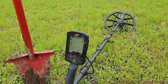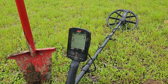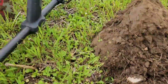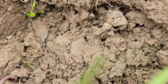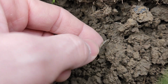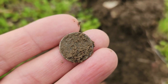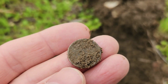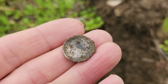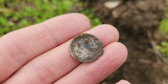All right, well, I just had a good signal, mid 80s, kind of jumped down to 79 maybe, but mid 80s I would call it. Fairly deep, I would guess maybe 5-6 inches. But look what we have. Look at that. What's it gonna be? I see reeded already. What do you think? Definitely reeded. What is it? Oh, it's a Barber. Yeah. Looks like a Barber dime to me.